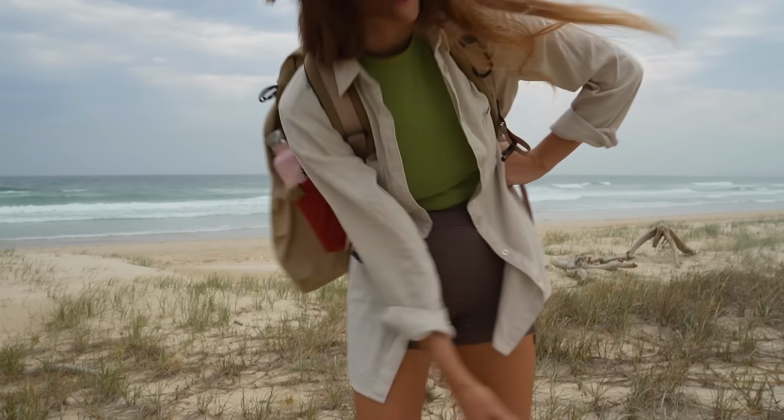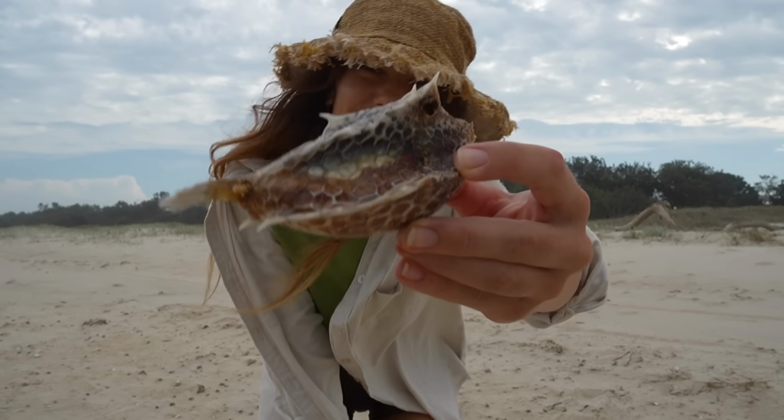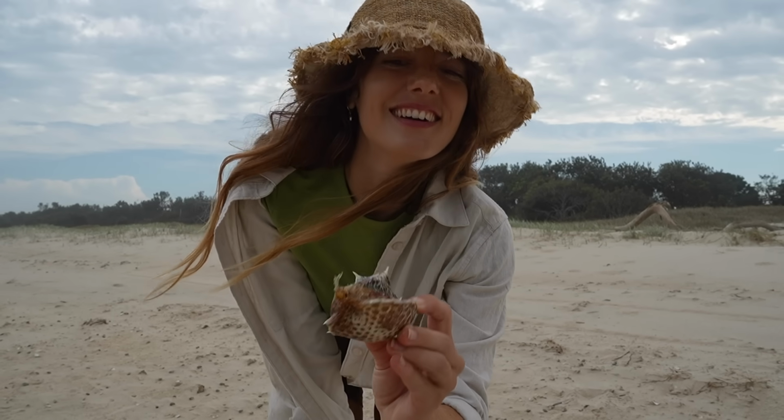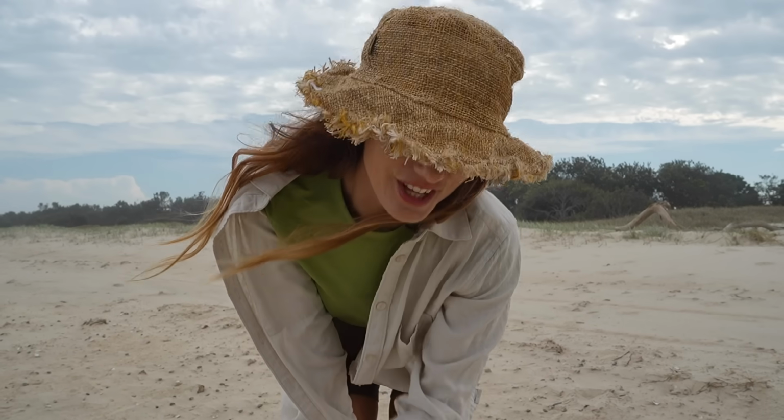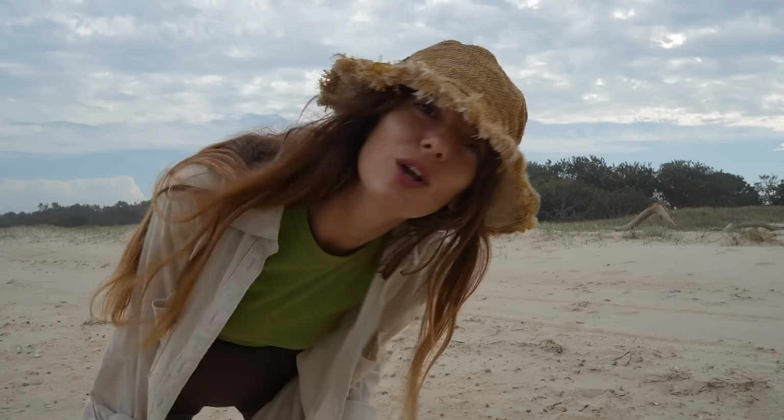Unfortunately, the fruit is gone, but I found a dead pufferfish. It's really stinky, but I really love pufferfish. They're one of my favourite fish to look at, not to eat.